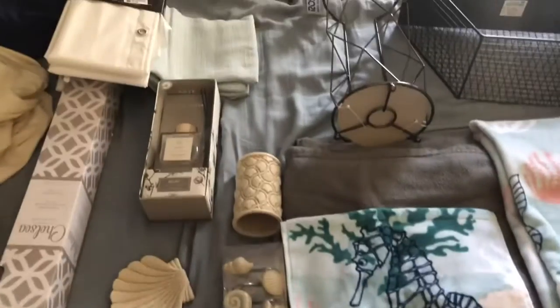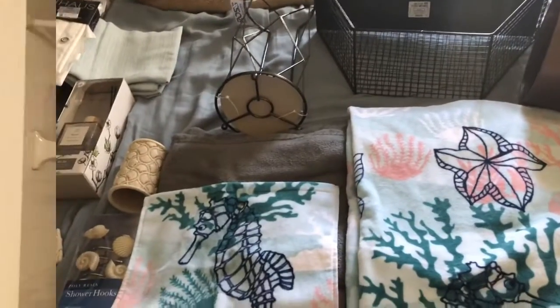Our little video here of what we got. And then I have these that I'm just gonna put in there on this. So let's get into the bathroom. Alright guys, so it's really just a bathroom. Very little. So it's gonna be pretty easy to make this look better than it does.